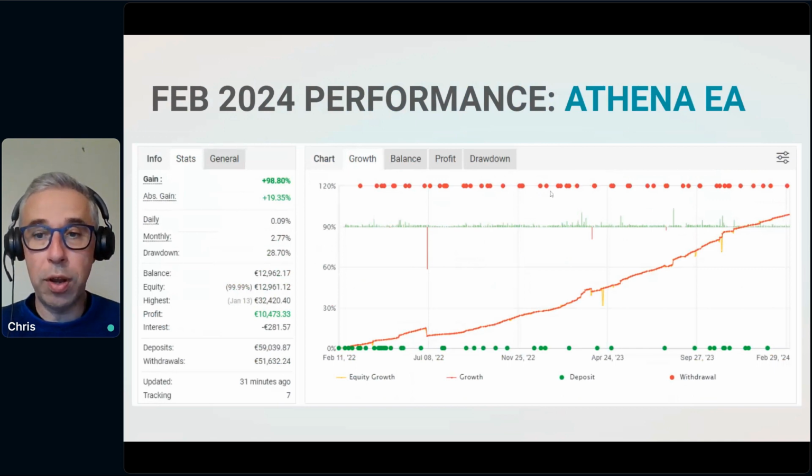February 2024, Athena EA, well, up 1.8%, I think, or so. If you remember by heart, drawdown a little bit higher, monthly average 2.77, total almost up 100%. It's good trading, therefore more risky, therefore I would consider trading it with less capital, but it is something to consider as a diversification.